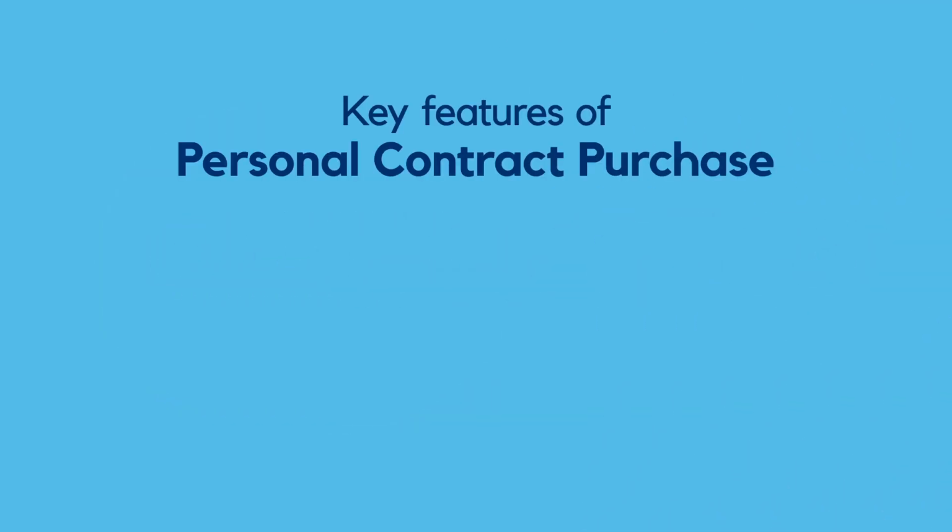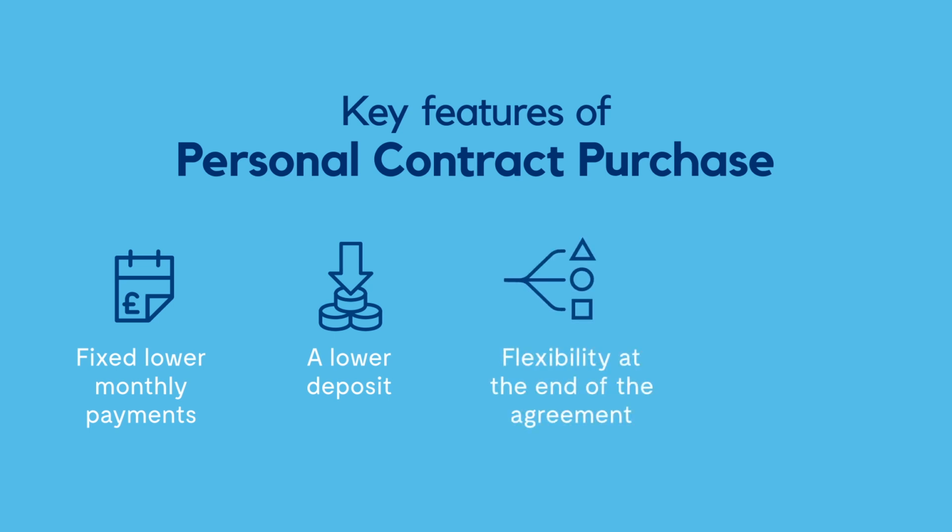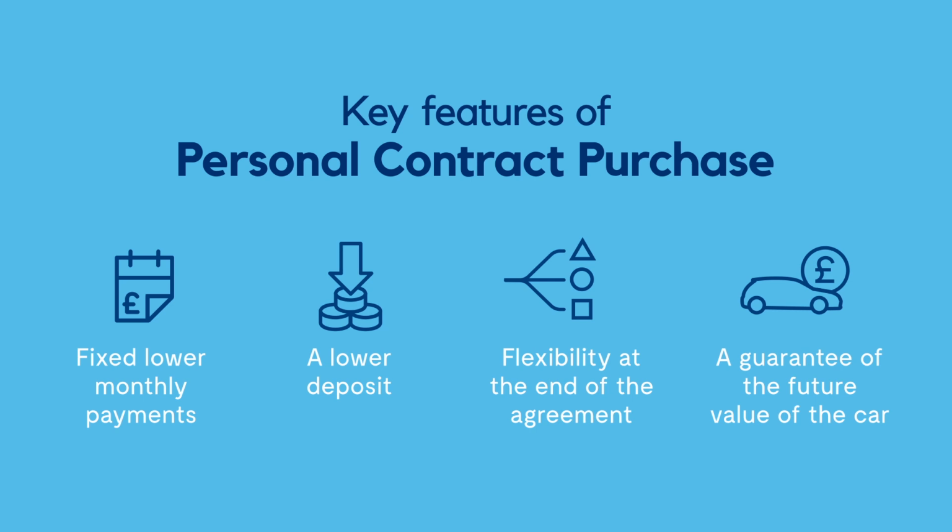So in summary, the key features of Personal Contract Purchase are fixed lower monthly payments, a lower deposit, flexibility at the end of the agreement, and a guarantee of future value of the car.